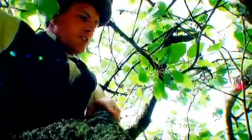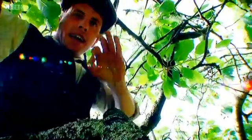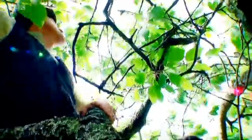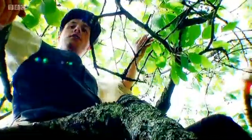Obviously, it's dangerous, but at the same time, if you just take care, make sure your footings are good and that all the branches you're leaning on are nice and safe, it's actually a pretty good workout for the body. No yoga classes needed for me tonight.